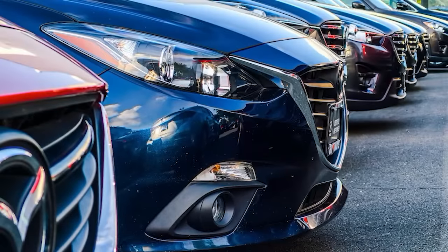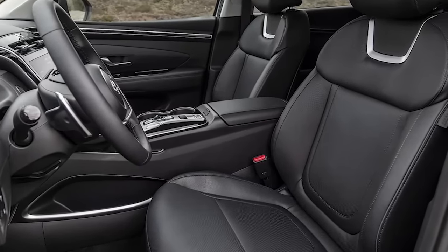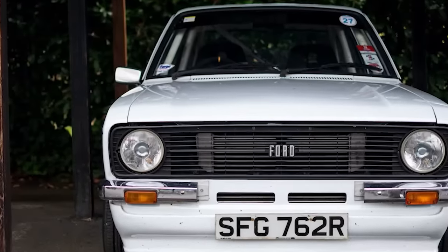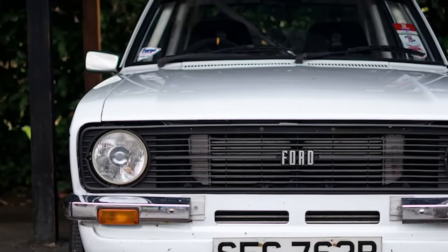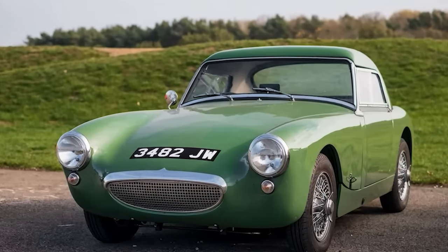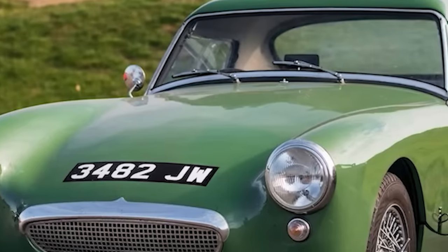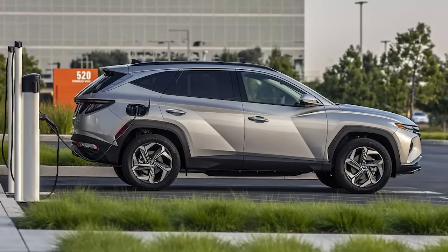The 2022 Hyundai Tucson plug-in hybrid is a small SUV available in 2 trim levels, SEL and Limited. The Tucson combines a turbocharged 1.6-liter 4-cylinder gasoline engine and a 13.8 kilowatt-hour battery powering an electric motor to produce a total output of 261 horsepower and 258 lb-ft of torque that gets sent to all 4 wheels through a 6-speed automatic transmission.